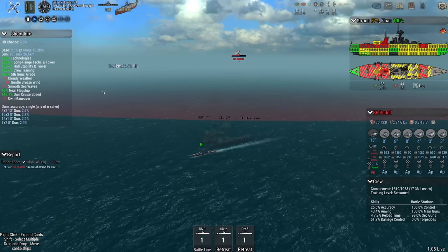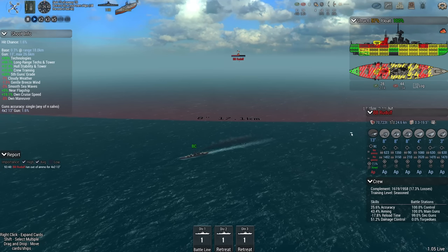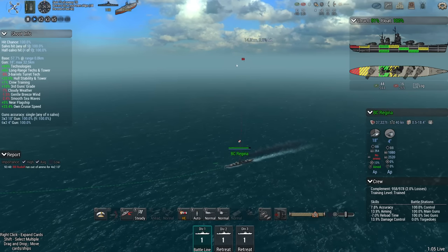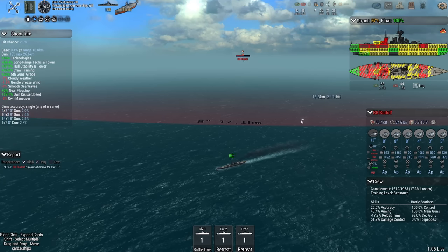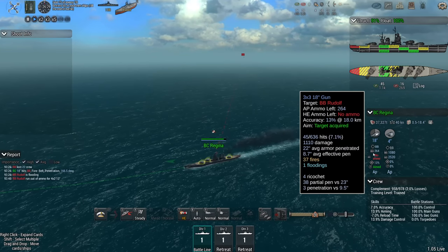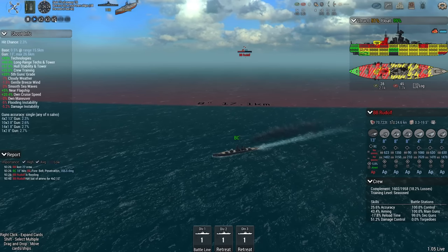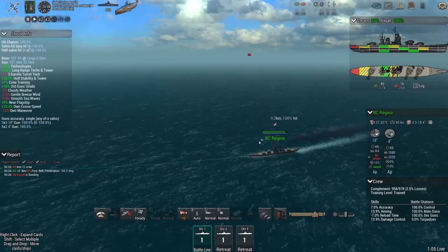A while later, the Rudolf has completely run out of ammunition for her 13-inch guns. And that means that the Regina can now more or less safely maintain a range of 17 kilometers. And at 17 kilometers, her semi-armor-piercing shells start to get a bit more dangerous, so that the Rudolf is starting to take more and more damage.